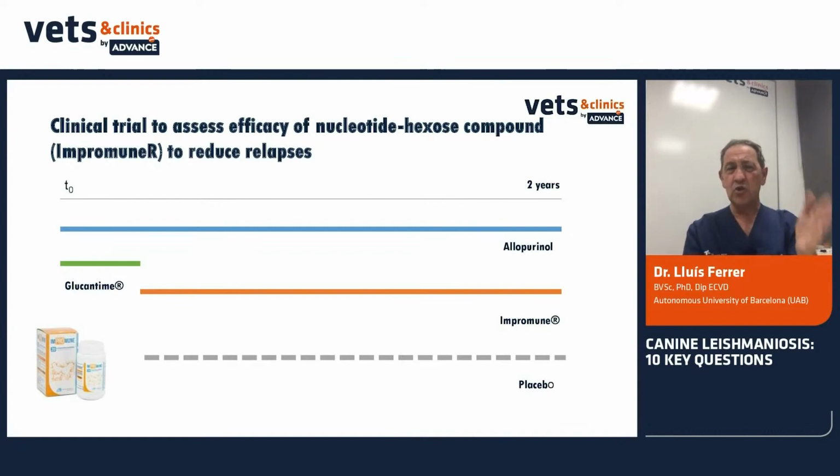It's better to use this when you finish the antimonials, because the parasite load is low and the immune system is recovering. This is a good time to begin an immunostimulant and see if combining this with allopurinol, that are two very safe products that do not create resistance, we can prevent the development of new relapses of the condition.